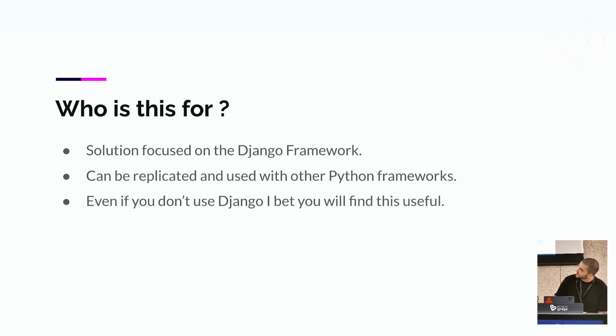So as I mentioned, this was first developed in a Django-based project. And as you can also probably conclude from the title of the presentation, it's definitely a solution focused on Django, but it can easily be ported to other frameworks. It can be used just with Python. So even if you don't use Django, I bet you'll find it useful, and you'll find ways of applying it to your own project. So bear with me, and I bet at the end you'll want to try it out.